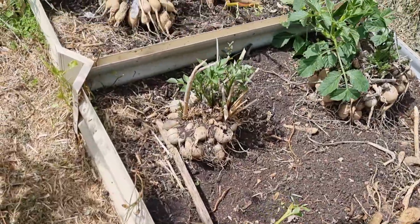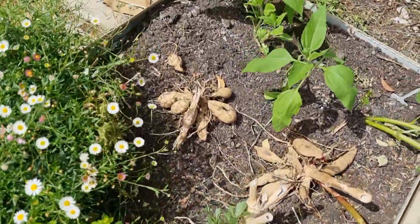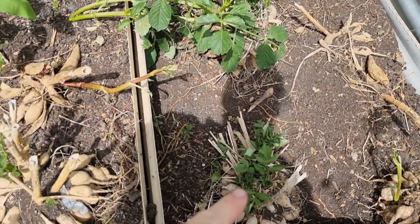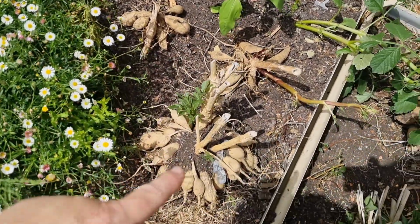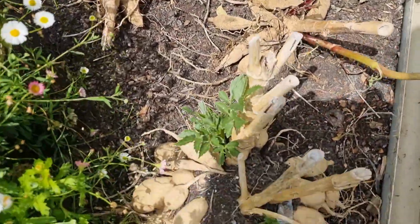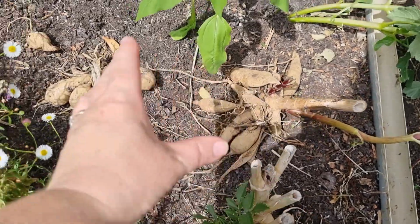I've also been working on planting out some more of my dahlia tubers. So I've cleared out these 2 beds. This one was full of carrots, and here had some snapdragons. I think it was called crimson, the red flowering ones, but they were swamped out by weeds, so I pulled out what was remaining, and I'm just trying to organize where I'm going to place each tuber.